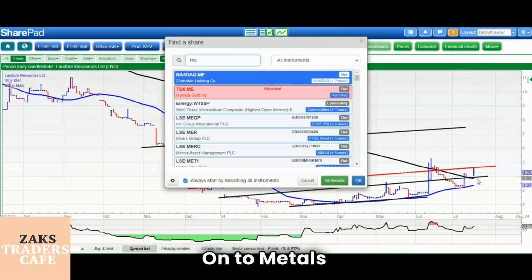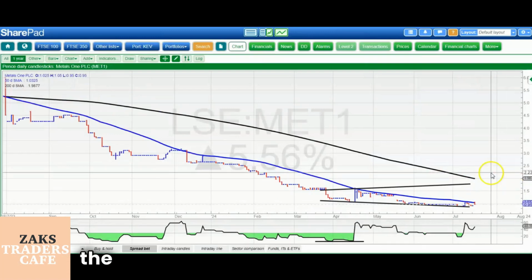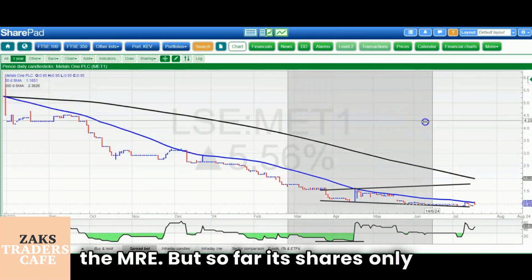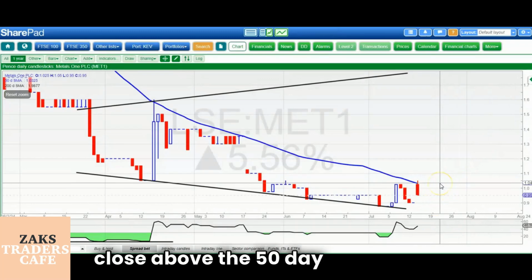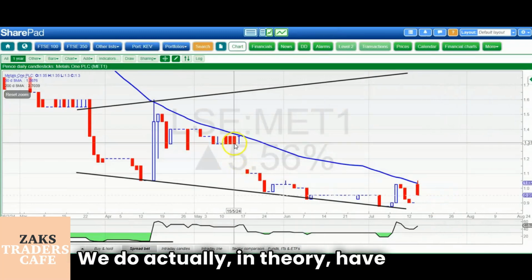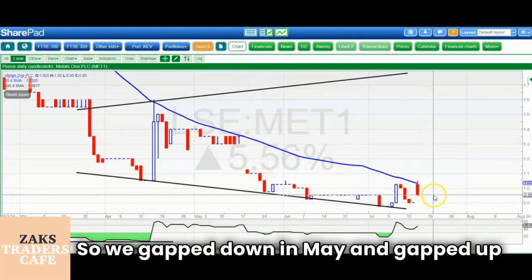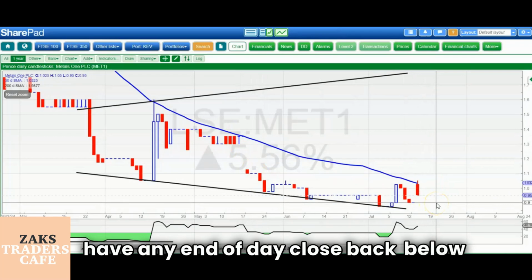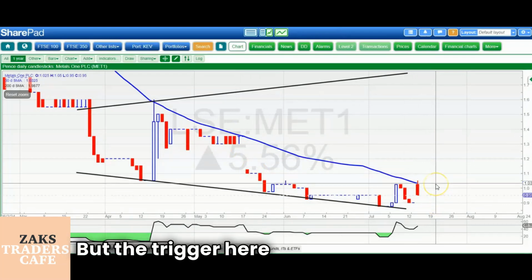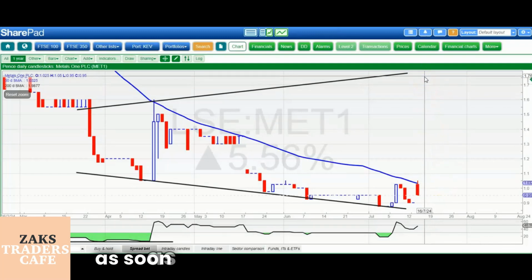On to Metals One, and here, great news for the company with the doubling of the MRE, but so far shares only up 5.6%. We want to see basically an end-of-day close above the 50-day line, 1.04 pence. We do actually, in theory, have a bear trap iron reversal, one of the strongest setups around. So we gapped down in May and gapped up so far today. The key is to hold that gap as well and not have any end-of-day close back below 0.9 pence. But the trigger here for the bulls above the 50-day line, up to 1.75 pence, perhaps as soon as the end of next month if the momentum builds.